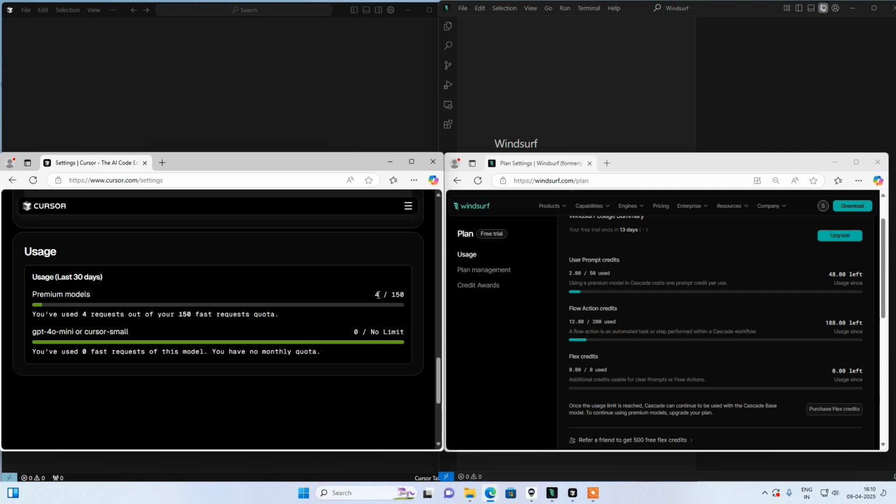Cursor ruined a lot of Android projects that I was working on since I did not take a backup before handing them over to Cursor. So I hate this app, but I hope it gets better.